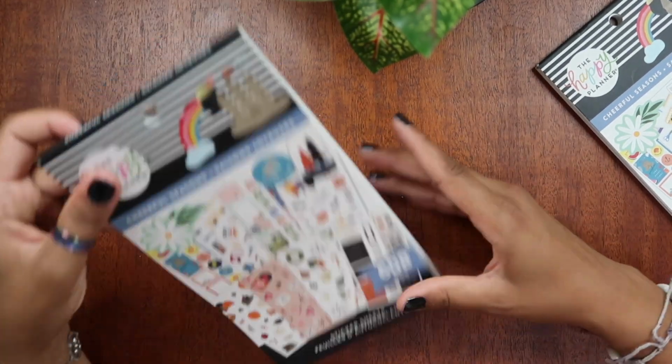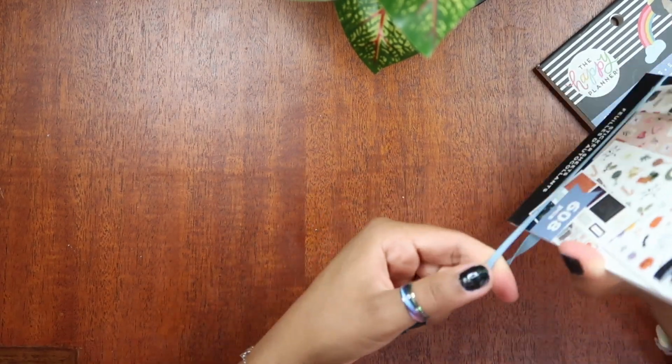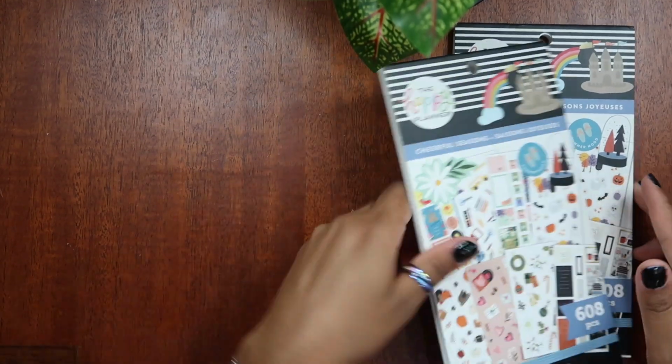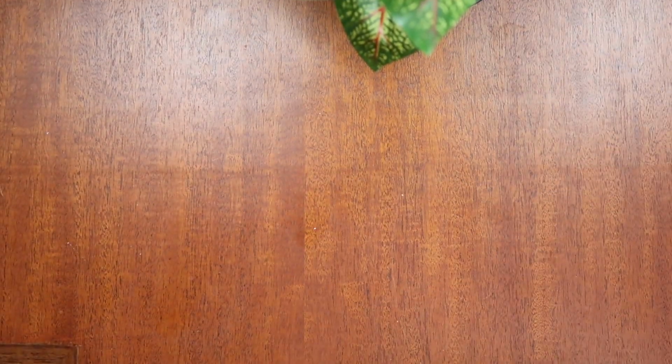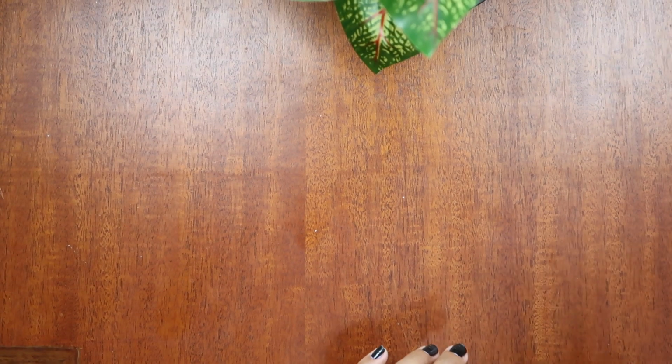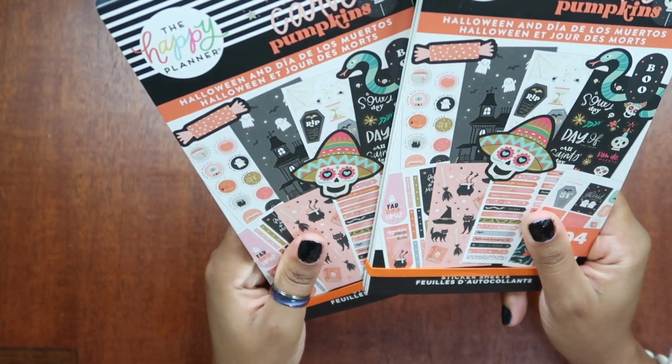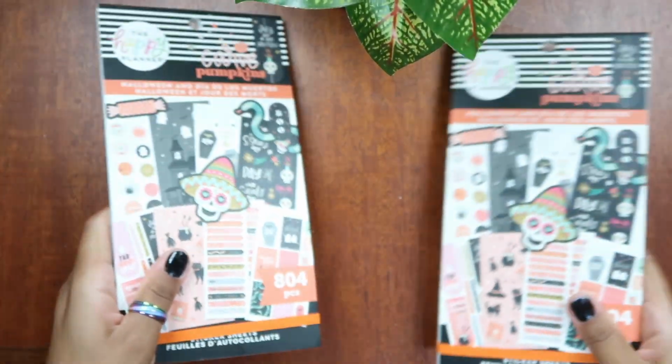But I will regrettably, sadly say that I kind of do regret buying two of these. So almost done. I have the grand finale here. I have two Halloween and Dia de los Muertos.